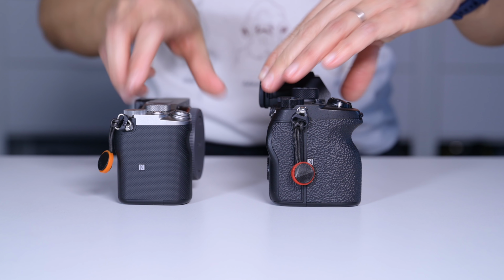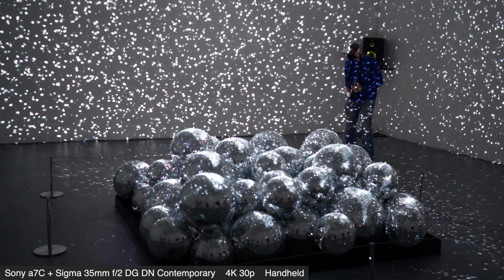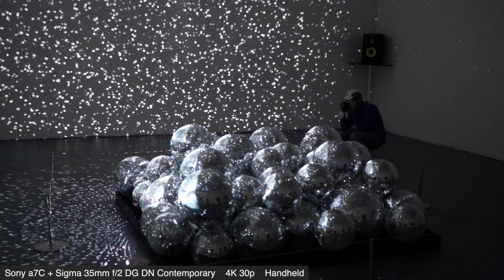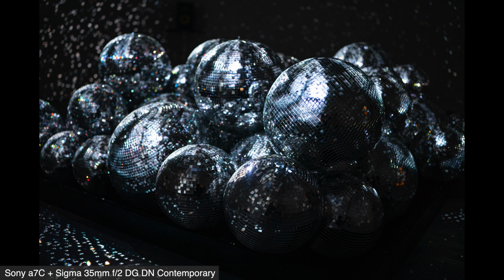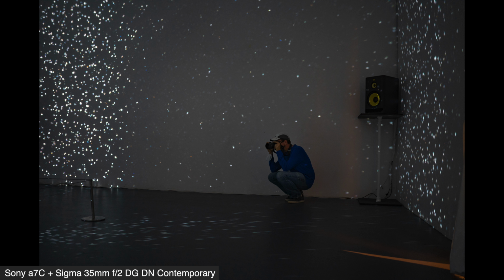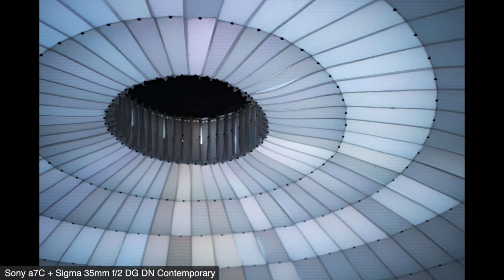You have the rear command dial, and then the ring here on the back of the camera turns around to act like a command dial when needed. It isn't my favorite way to adjust settings, but I've certainly used other cameras like this. Overall, the features are there on the a7C, but if you've developed habits with the larger Sony bodies, as I have, you might notice that things work just a little bit differently, and it might slow you down just a little bit, at least at first.